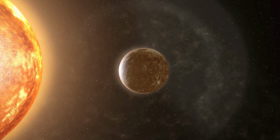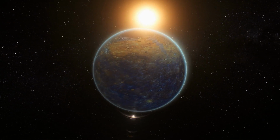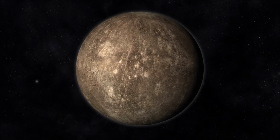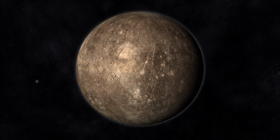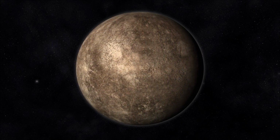Mercury. Alright, let's take a quick tour of our solar system, starting closest to the Sun with the speedy little planet, Mercury. Now, picture a rocky world, a bit smaller than our Moon, constantly bathed in the Sun's intense light. But don't think it's consistently hot.